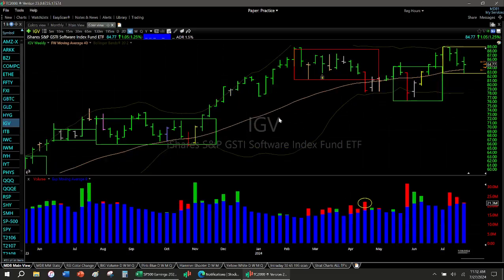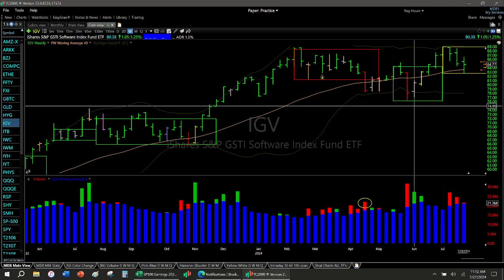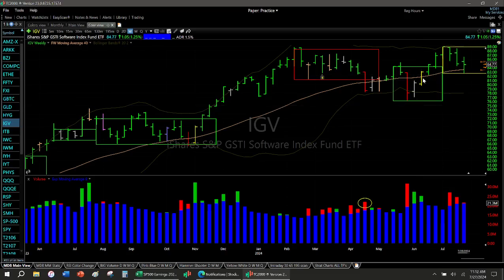Software, the IGV, signals. Signal right here, yellow bar buy signal, it's moving up. Pulled back some. But if you really need to be in software, this looks fine. And by the way, I started a box range here because I believe it probably won't bust through this low. But if it does, then I'm going to have to redo this box range maybe like there or something. So that's probably a little premature.